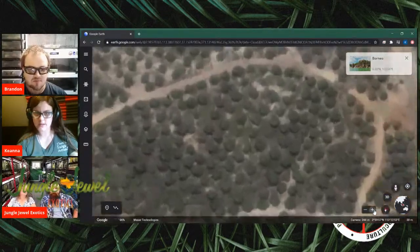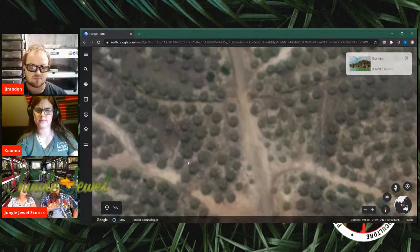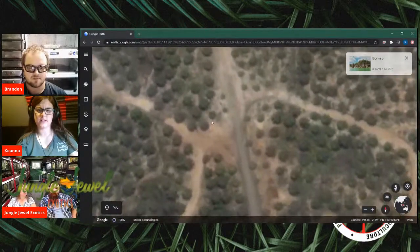Yeah. So what you're seeing is all these roads that are going all over the place. Those are the roads to be able to get to the trees for palm oil. And you can see all the trees planted there in perfect rows for quick and easy harvesting.